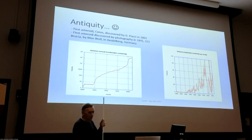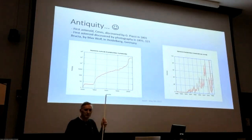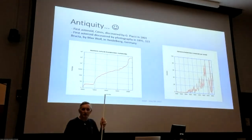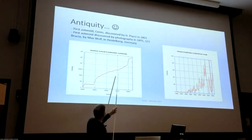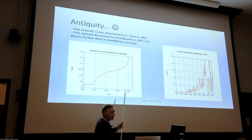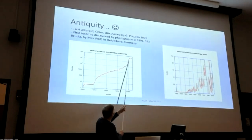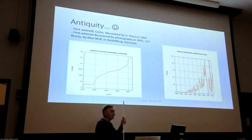There were a few people from Holland. One of them was Tom Gehrels, who was working at the University of Arizona. They made a survey with the Palomar Schmidt. And so that's this bump here. And of course, this is clearly when we started to have digital detectors. And then, of course, it goes up flat because, well, it's exponential.